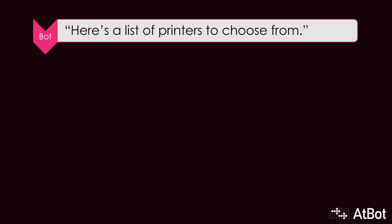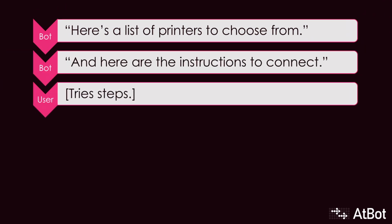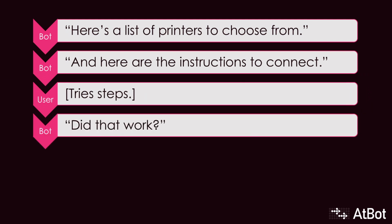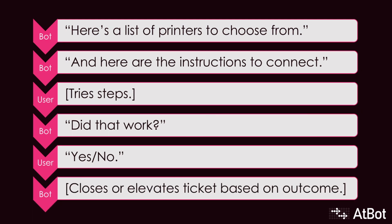After that, the bot's going to send a list of all the printers that the person has to choose from so they know which printer they can connect to, and then the bot's going to send the instructions on how to connect. The user is going to try those steps, and after a short delay, the bot will get back and say, hey user, did that work? The user's going to respond with a yes or a no, and the bot is going to either close the ticket if the process worked, or it will elevate the ticket to Tier 2, to a human at the IT service desk, if it doesn't work.